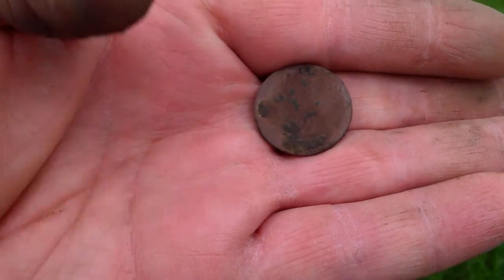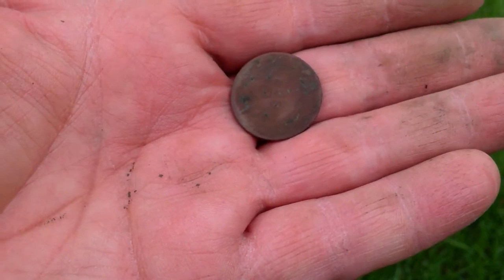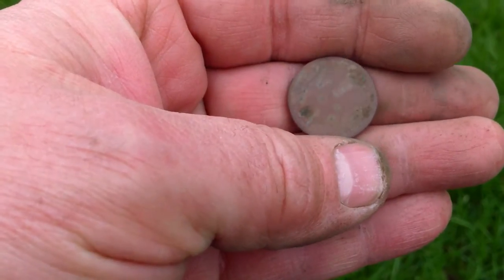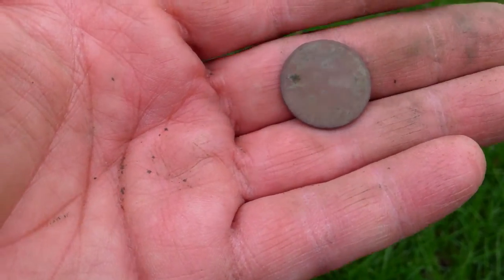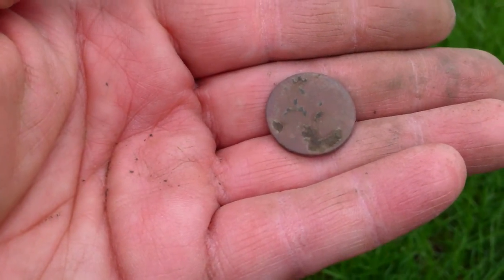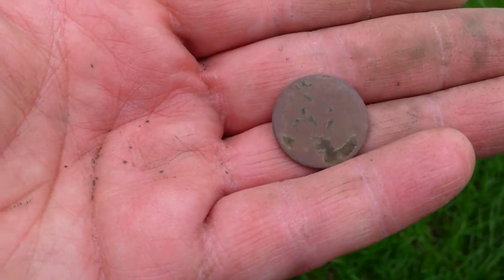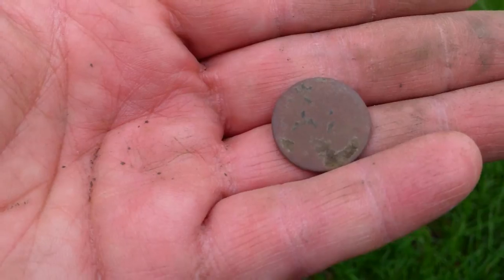Well, I cannot make out anything on this nickel without my glasses on. Like I said, it almost feels like a slightly smaller diameter, so I'm thinking it is a shield nickel, but I'll try to verify that when I get home. If it is, it'll be my 4th shield nickel ever. I found 2 last year and 1 earlier this year, but I'll let you know if I'm able to make out any details on it. Get back with you.